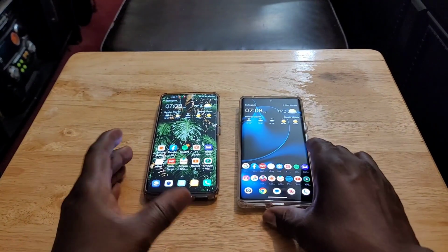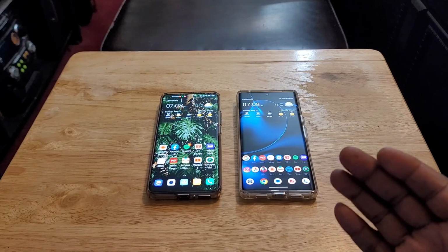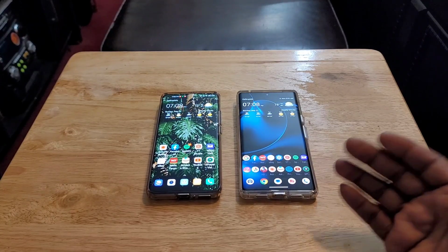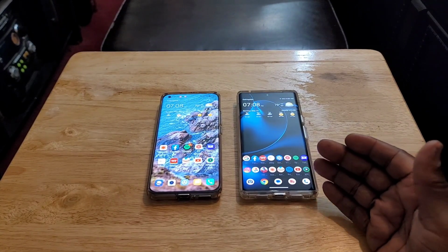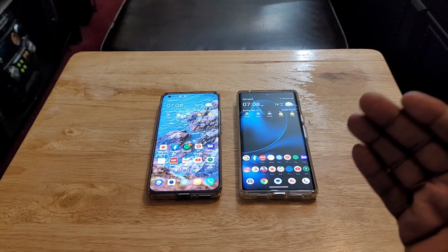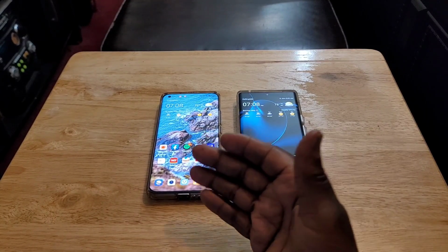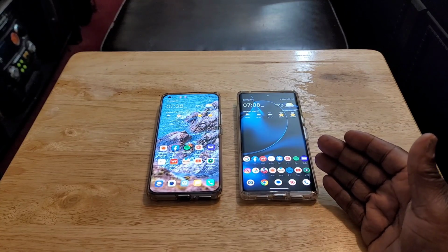Now, remember when the Pixel 6 Pro first came out, there was major issues with the fingerprint sensor. But I'll say this, it's fixed. It's been fixed a while ago. This fingerprint sensor is completely and 100% flawless. I mean, seriously, 100% accurate. I can't say that about the Mi 11 Ultra, even though I like the way it feels and the animation, but this is 100% accurate.